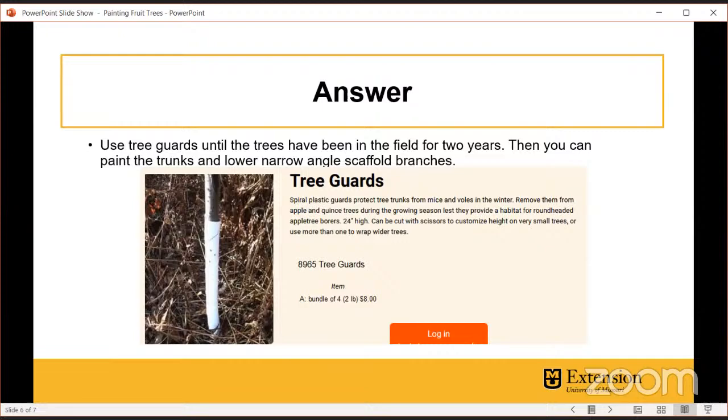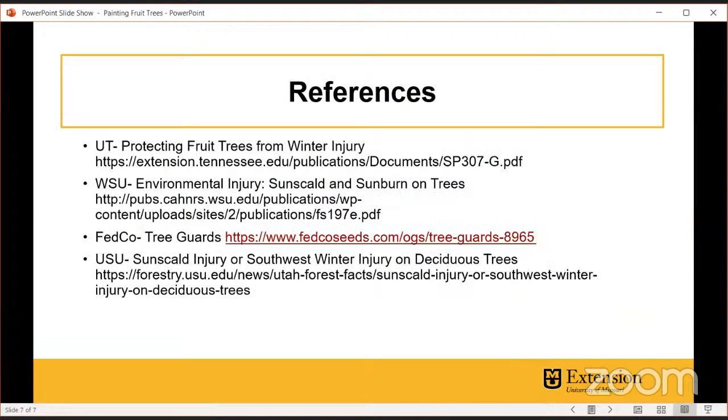And so here's the references. I'll put them in the chat. And so that's how to prevent sunscald and the right age to do it. All right, that's what I got.